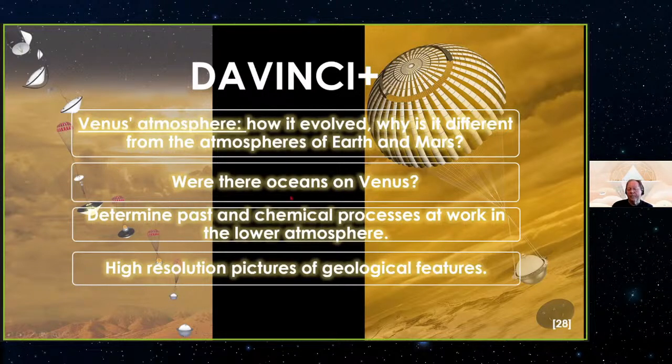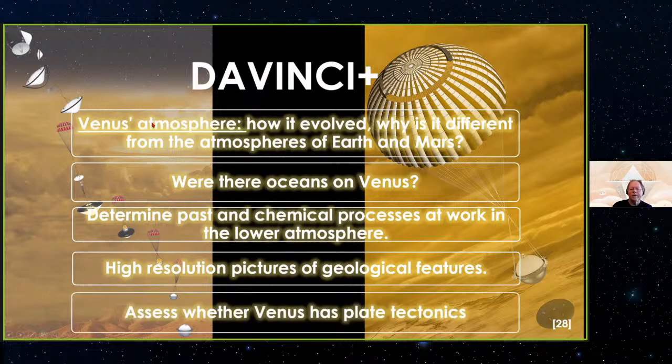And then we're going to get high resolutions of geological features, which we just don't really have. You got to remember, we haven't had a spacecraft on the surface of Venus since the 80s. So it's really important that we kind of get down there on the surface and be able to get some really good pictures. And then, does Venus have plate tectonics? That's just an answer we just really don't know the answer to. Right now, we don't think it does, but it's something that we need to answer.